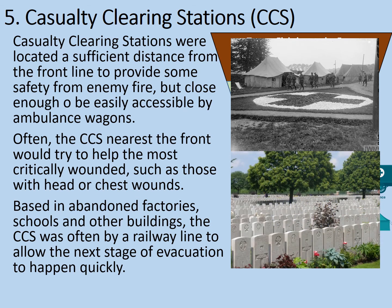And here, sadly, is the cemetery at Lijssenthoek Casualty Clearing Station. Again, thousands of men simply weren't able to be stabilised, weren't able to be patched up, and died of their wounds. They were typically buried in quite an organised fashion in a cemetery adjoining. Okay, pause the video here and add to your notes.